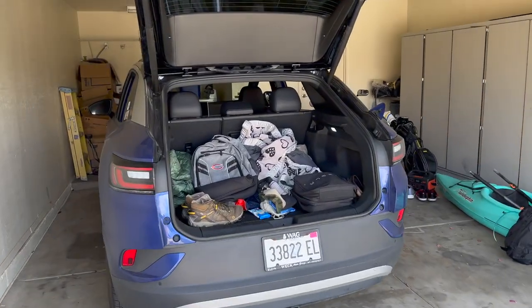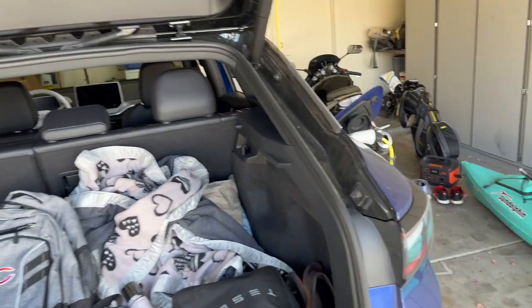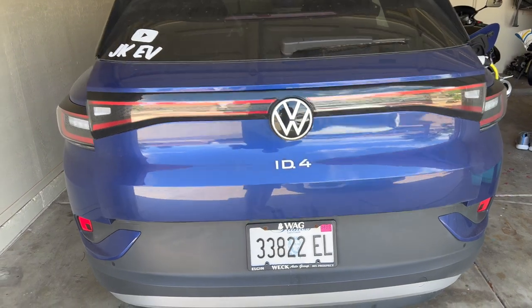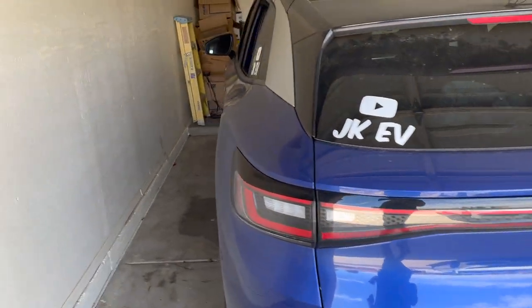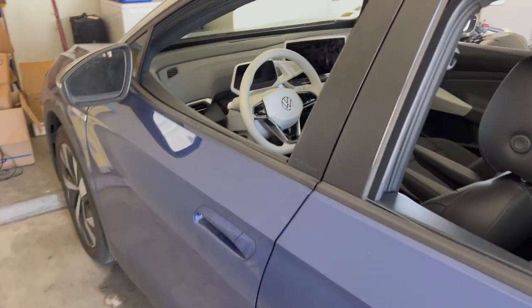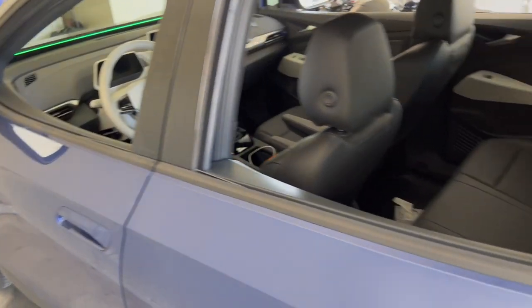I got the ID charged to 99%, which is important because according to my maps, we're gonna need 60% of the battery to get to Sedona and then 40% to get home. So range anxiety will definitely be at peak on this drive.